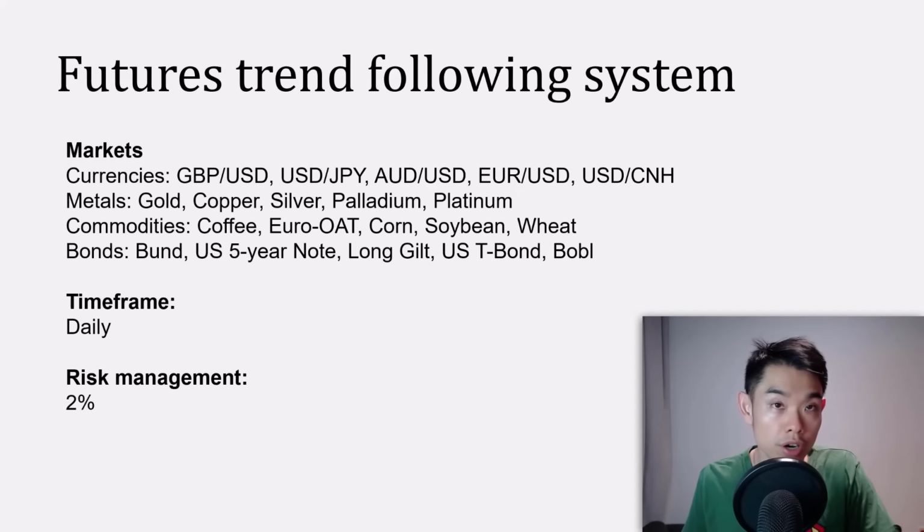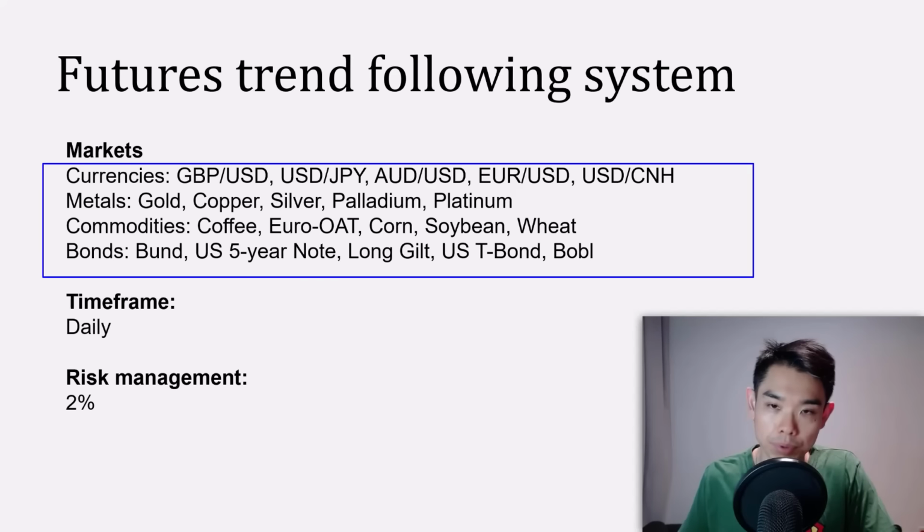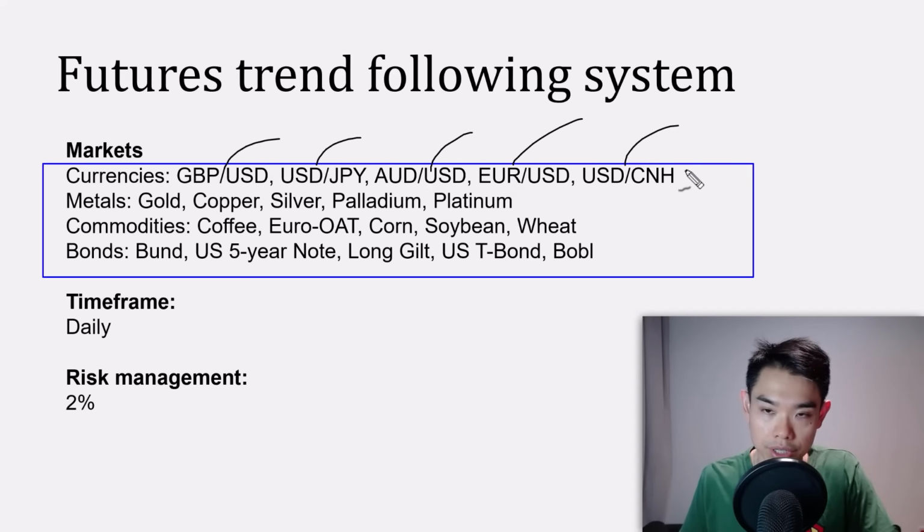So as mentioned, we are trading across different markets. So these are the specific markets that I've put over here that will be used for the backtest later on. So currencies, we have pound dollar, dollar yen, Aussie dollar, euro dollar, dollar against the Chinese yuan. I'm not going to go through them. You can read it for yourself.